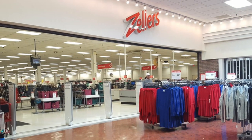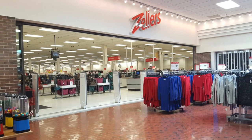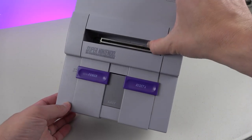So I bought this Super Nintendo in a Zellers in Toronto, Canada. Most people won't know what Zellers means. If you're in the States, JCPenney, something like that. So this isn't something that I picked up online on eBay. This is the actual Super Nintendo, and it's been sitting in my parents' basement for over 20 years. And I just discovered it this summer, so we're gonna check it out.